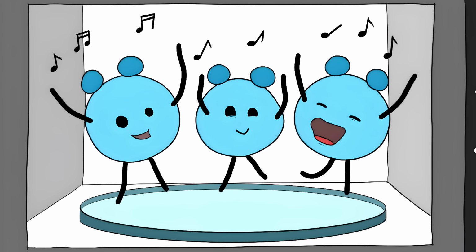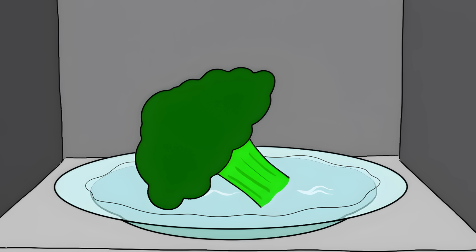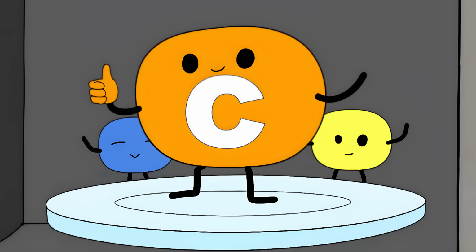But microwaves heat food super fast by making water molecules dance. Less cooking time means less time for nutrients to break down. Take broccoli, for example. Microwave it with just a tiny bit of water, and it keeps more of its cancer-fighting compounds than if you boiled it. It's basically steaming from the inside out. The quick zap actually keeps more vitamin C and other good stuff intact than traditional cooking.